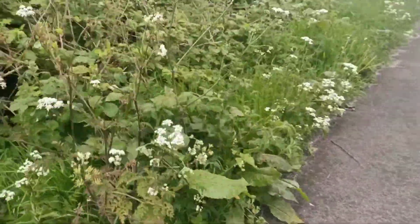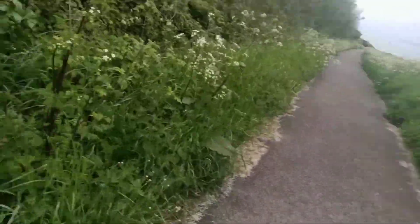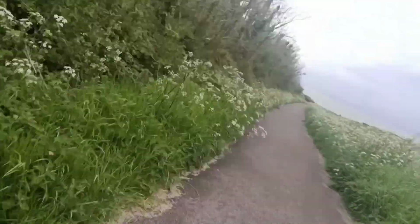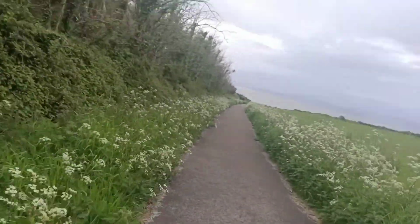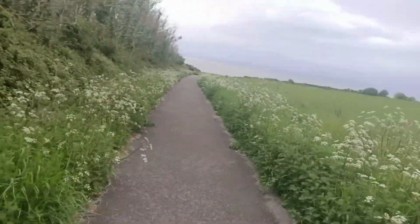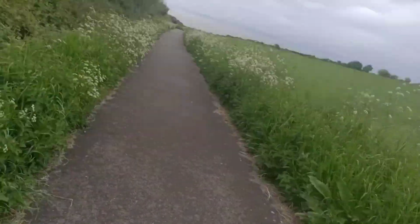Seen loads of these flowers, they freak me out a bit. I think it's the giant version of these ones, a bit different, like the white ones. They can make you all lumpy if you're allergic to them. Yeah, it's just like anything. If you're allergic to it, then it can affect you badly, but most people will be fine. Me, I'm not allergic to anything.